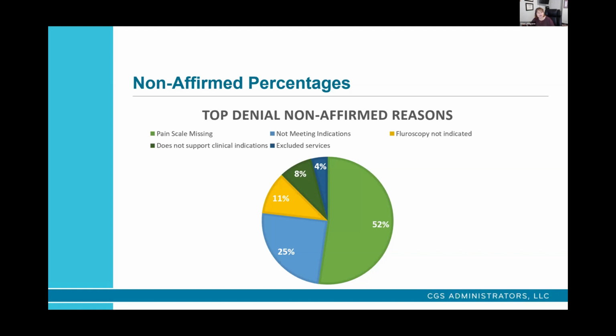So pain scales is the biggest, and we continue to work with providers on that, offering them suggestions and tips that maybe they can go back and get, such as PACU, for example, when that patient's being prepped to go in for the procedure, was a pain scale taken before, was a pain scale taken afterwards, and oftentimes PACU do document things like that. So something like that could possibly help in getting that documentation that shows us a pre and post pain assessment for that particular patient.